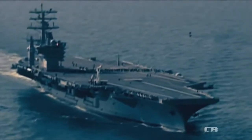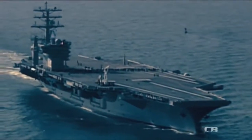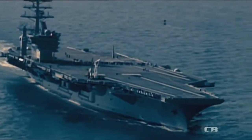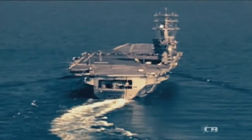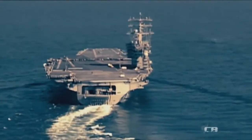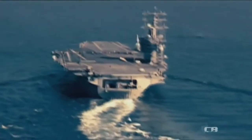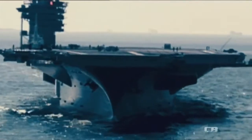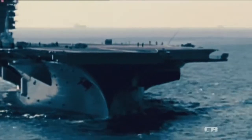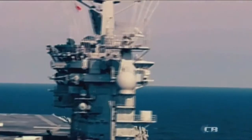Nimitz-class carriers are currently the biggest and most technologically advanced warships in the world. But already naval architects are working on the next generation of supercarrier. The first won't be delivered to the Navy until 2014. Until then, the Nimitz will reign supreme.